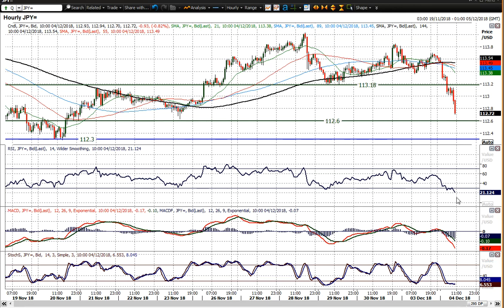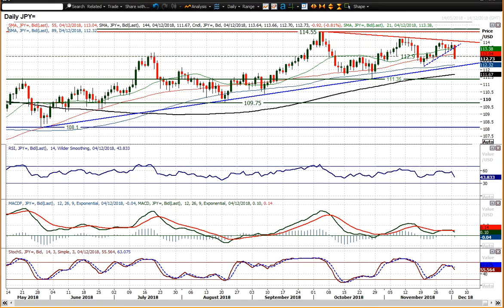A little bit stretched, you can argue, perhaps on the RSI. Maybe if you're going to be going short, you need to be sort of looking at shorting into a little bit of an intraday rebound, but certainly I think at the moment the outlook is turning increasingly corrective.